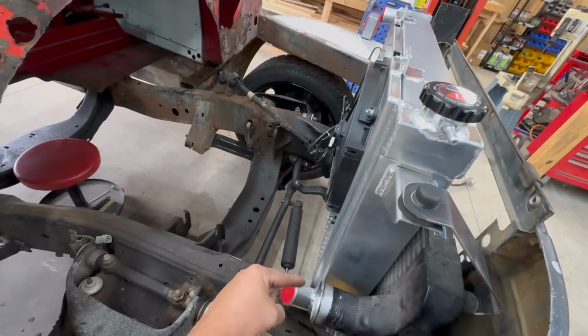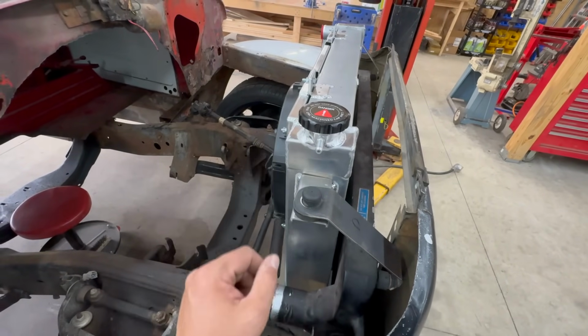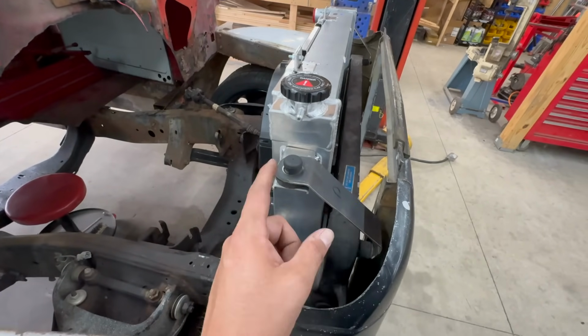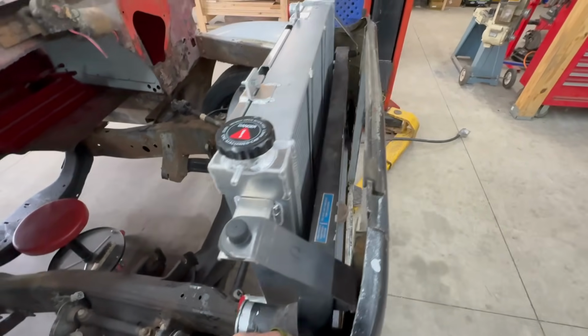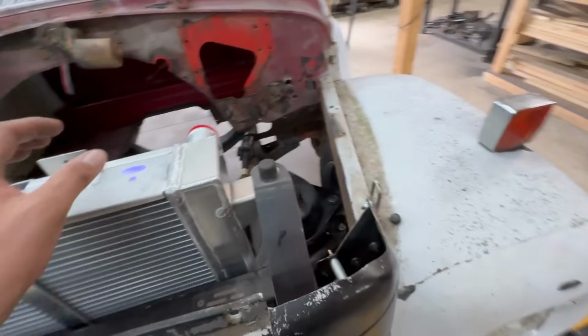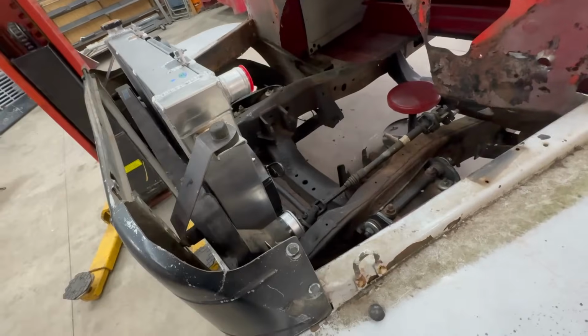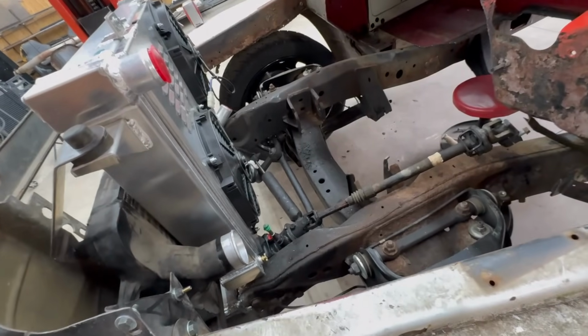The bottom's sitting on little ears, there's little pins that stick out of the bottom of the radiator, kind of like the pins that are up here. So it's sitting in rubber bushings on the bottom. And then these mounts I made just bend over and hook to the front of the intercooler on both sides, and that keeps everything nice and secure in there. So I'm pretty happy with how all that turned out. We got good clearance on the frame and above the gearbox.